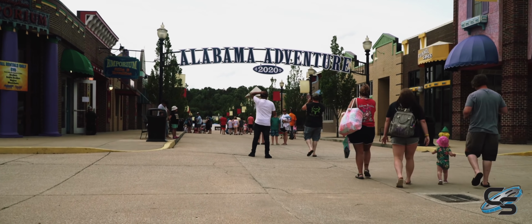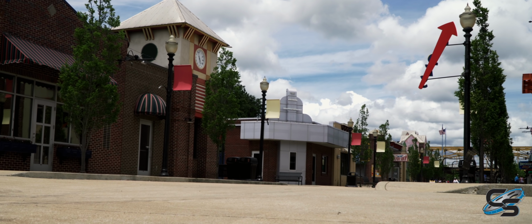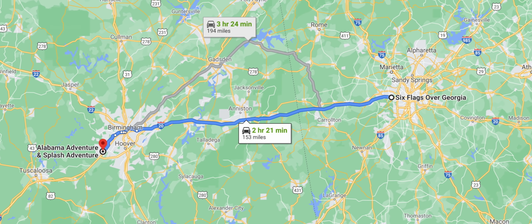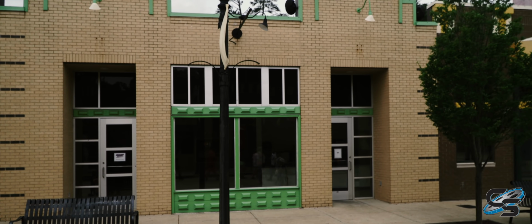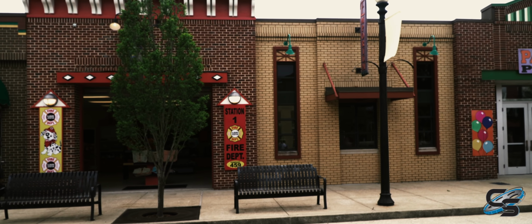When you pass through your entrance, you're greeted with an entrance very much in the style of Six Flags Over Georgia, which is interesting because this place is only a little over 2 hours from Six Flags Over Georgia, and you can definitely see the similarities. It's that classic Main Street style entrance, except in this case, it very much feels low budget. And that's something you'll notice as you're walking around the dry park.